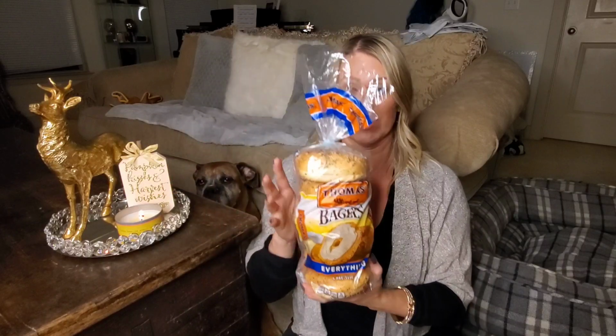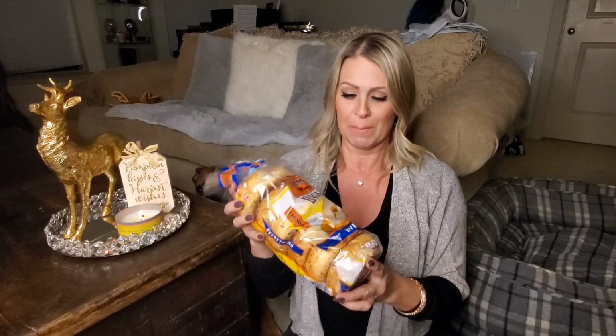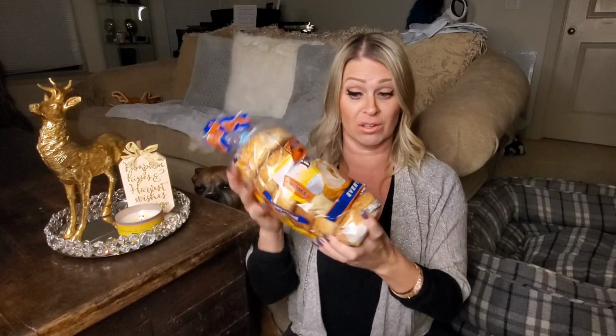So first, this is the first time I've seen them at Dollar Tree: they carry the Thomas bagels. Everything bagels is my daughter's favorite, and she was just running low. So when I found these in the Dollar Tree, I snagged these up real quick, and it shows they don't expire until the 9th, which is fine because I'm sure she'll eat them all by then. But yeah, and for $1, that's a pretty awesome score.